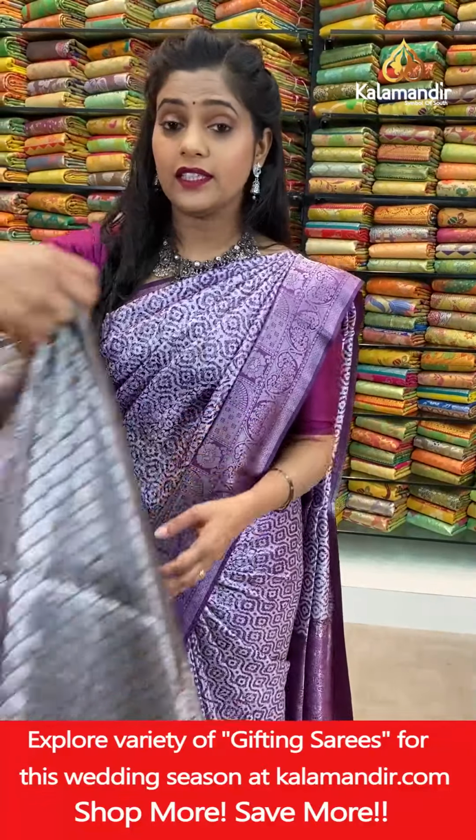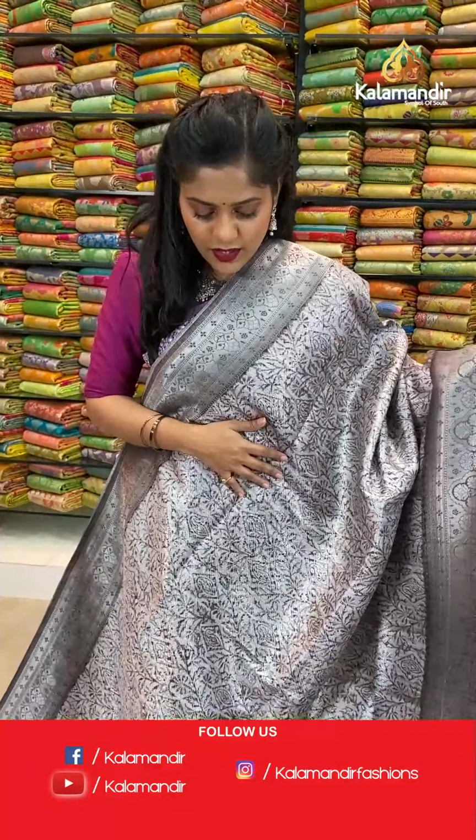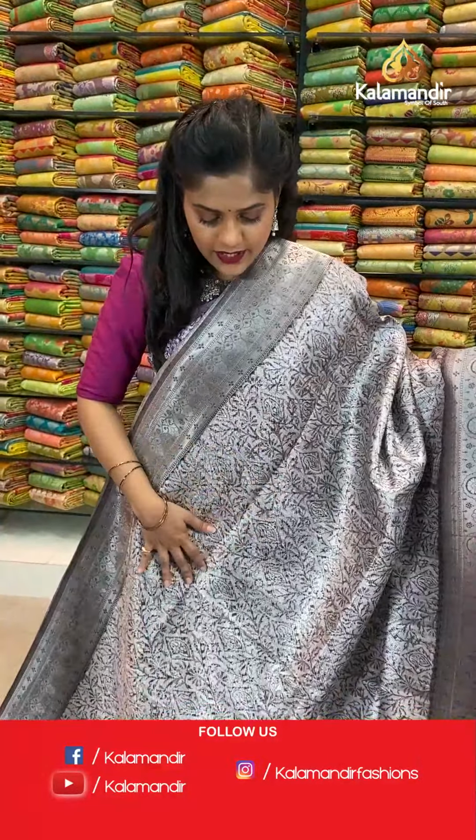Okay, now next saree. So it's going to be an earthy tone saree, which is a brown color saree with a combination of cream on the body. So as you can see, you'll find this printed work of leaf print on the body with brocade zari work to give the body this lovely shine.